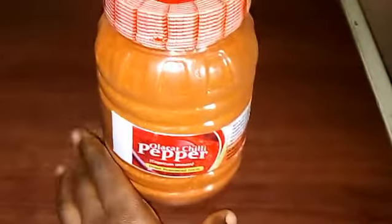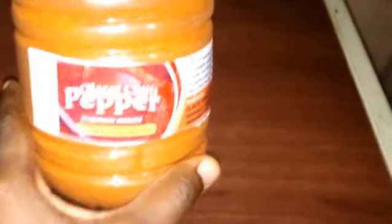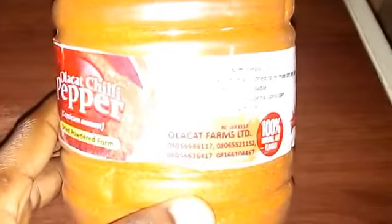Is this not the normal dry pepper we buy in the market? No, this one is different from the ones that are bought in the market. Let me tell you how it's processed. We bought the dried pepper, but the difference is that it was rinsed with water to remove the stones and the dirt from it. Then it was re-dried and grinded. So it's still very pepperish and hot.